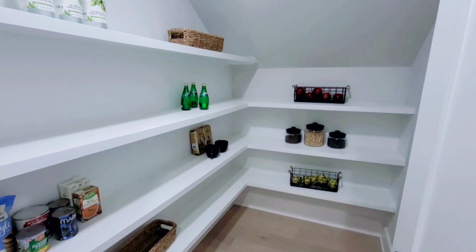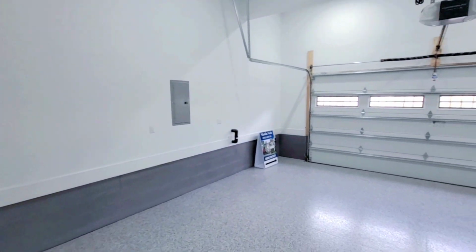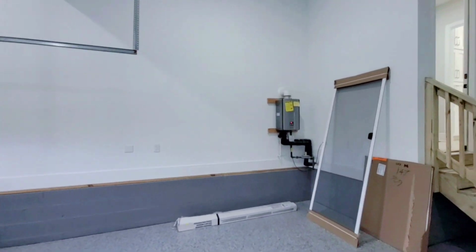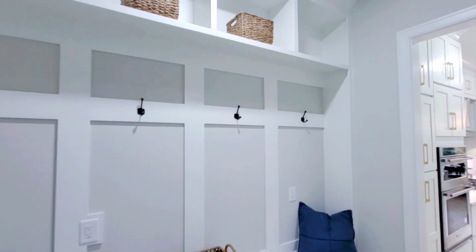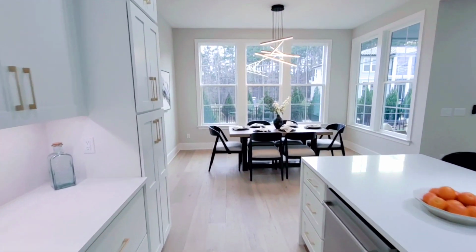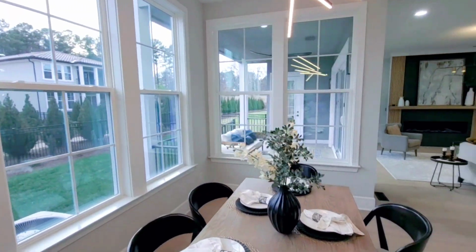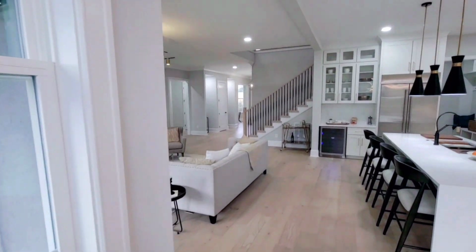That leads out into the two-car garage in your mudroom. What I like about this house is all the windows, all the natural light that's coming in. It brings the outdoors indoors. I really like it.